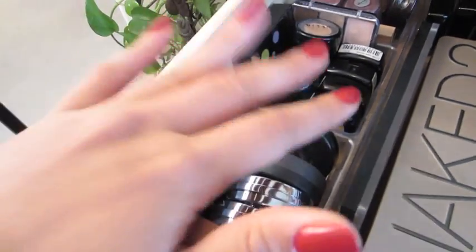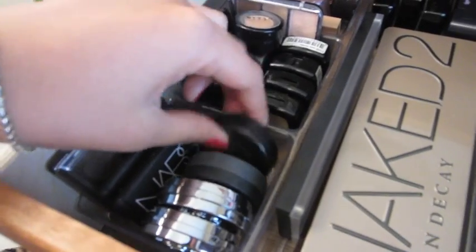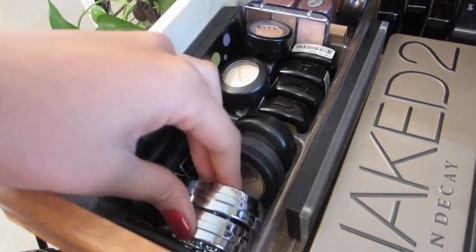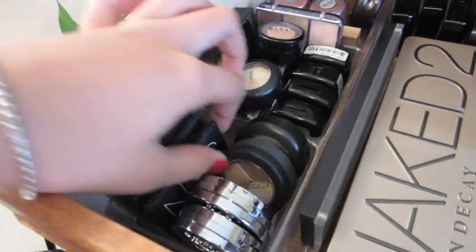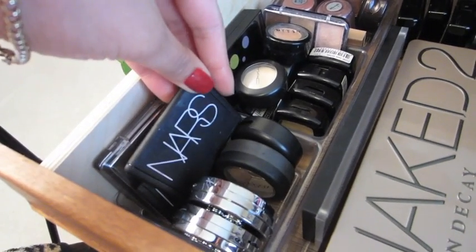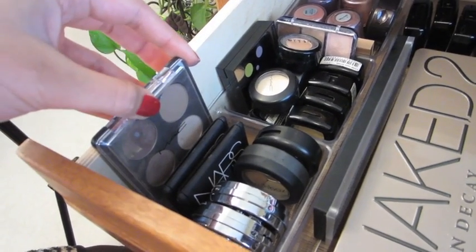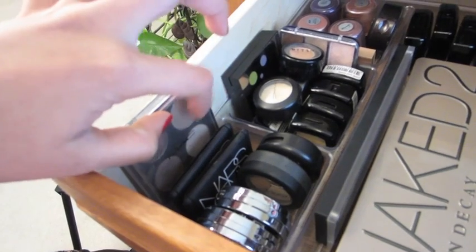so anything that's not really in a palette goes over here. So just some brands that I have: some MAC shadows, a Smashbox trio, some Rockin' Republic single shadows. Over here I have two NARS duos, which are just eyeshadows, and then a MAC quad, which I took out of my palettes. This one I use most often, which I'll take in my makeup bag if I need it.